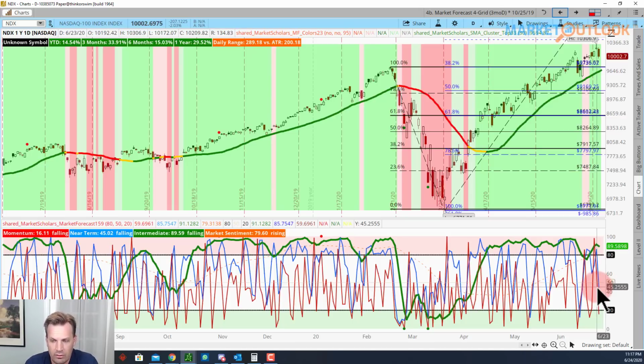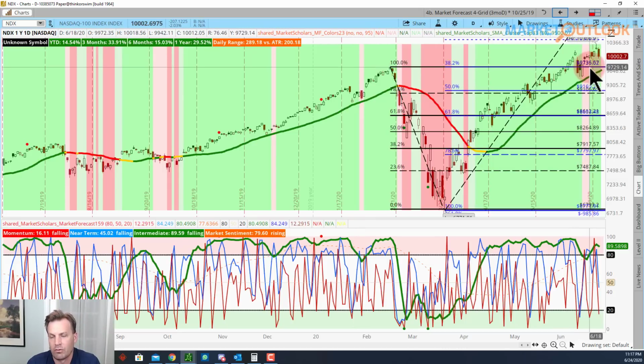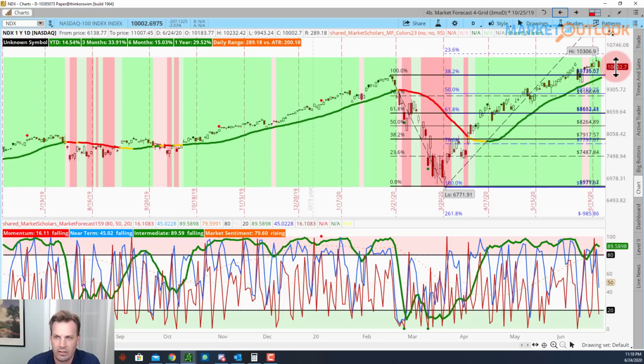And the momentum line, the red line, is down below the 20th percentile, but not an extreme low. So this would constitute a bullish intermediate confirmation signal, similar to what we saw over here. It hit a little bit more of an extreme low on this down day. It took a couple of days to really get going, but a similar pattern. And you can see the Nasdaq is also between its 0 and 23%.